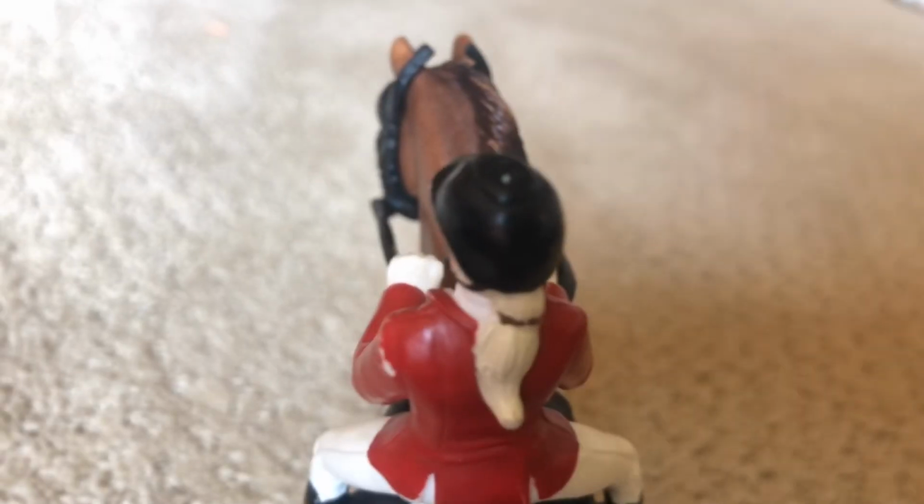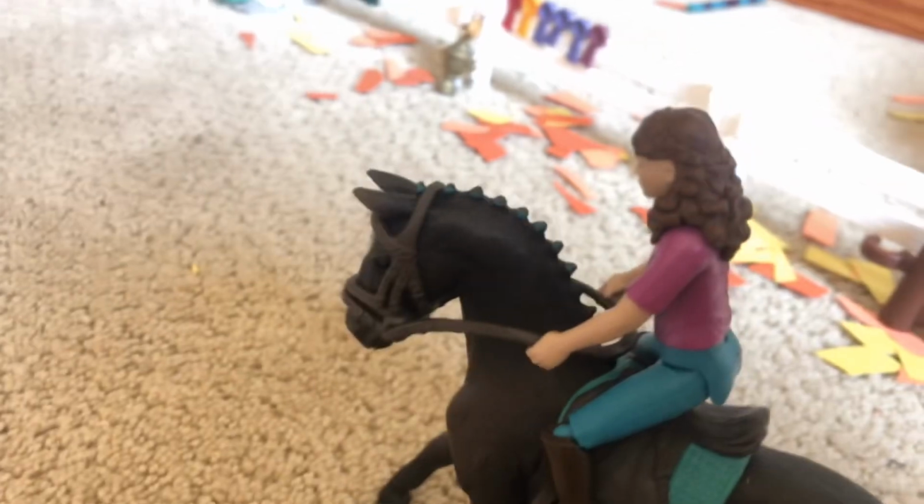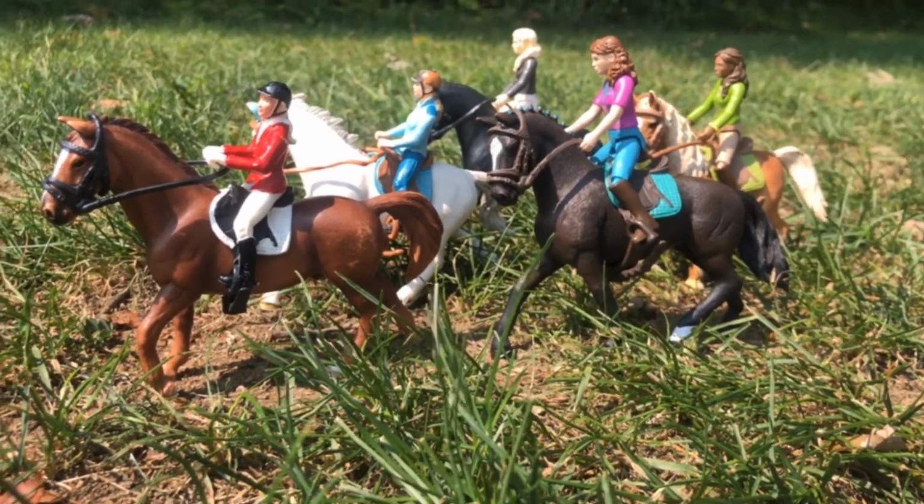Let's go on this hack. Where do we want to go? We could go in the meadow. That sounds like a great idea. Yeah, let's go. This is so fun.